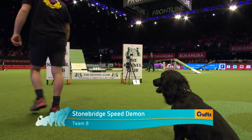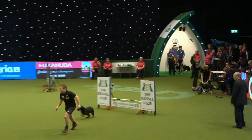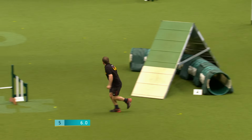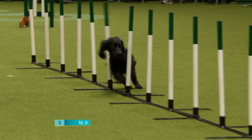Penultimate team to go, Stonebridge Speed Demon from the Ipswich area. Kevin Holmes, 5-year-old working Cocker Spaniel, and Wesley. First time at Crufts for Wesley. Had a bit of knee surgery a couple of years ago, and following extensive rehabilitation has returned to agility.